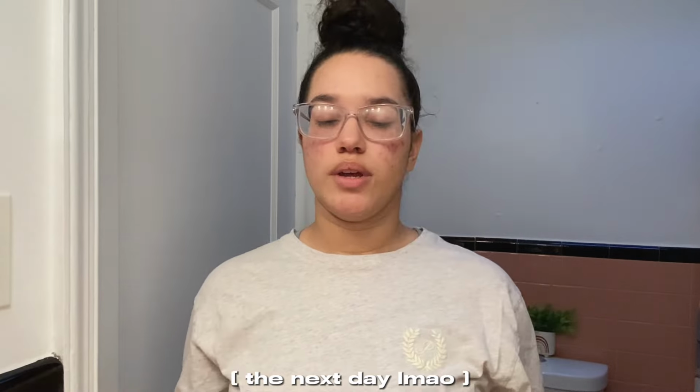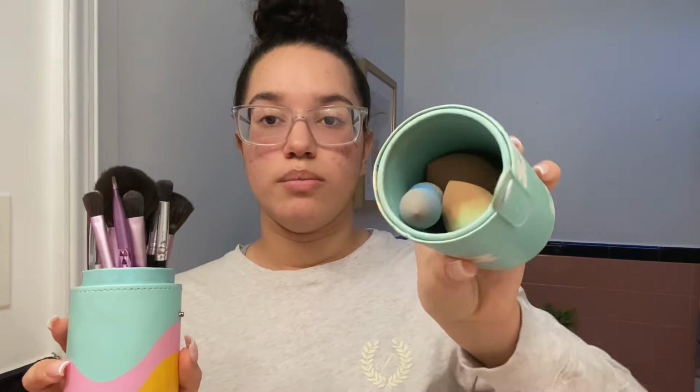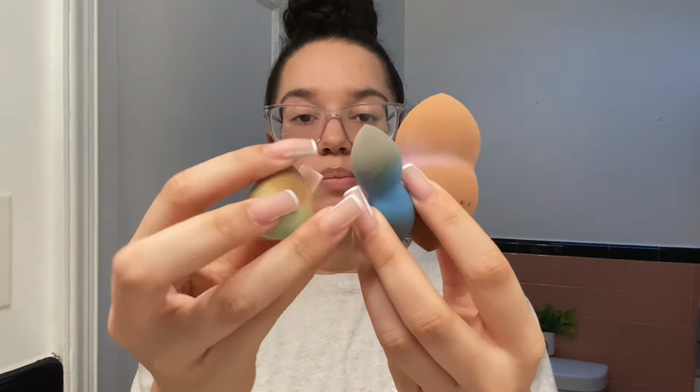All right guys, so I'm gonna be washing my brushes. These are my brushes, and these are my beauty blenders. I'm gonna take these beauty blenders out so that y'all can see the amount of... Honestly, this is how my beauty blenders look. You do not wash them for a month. I used these blenders and these brushes for the whole entire December.